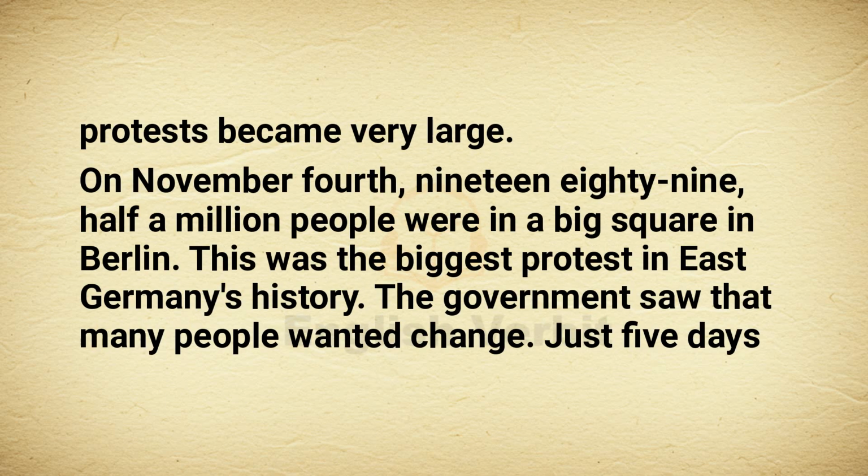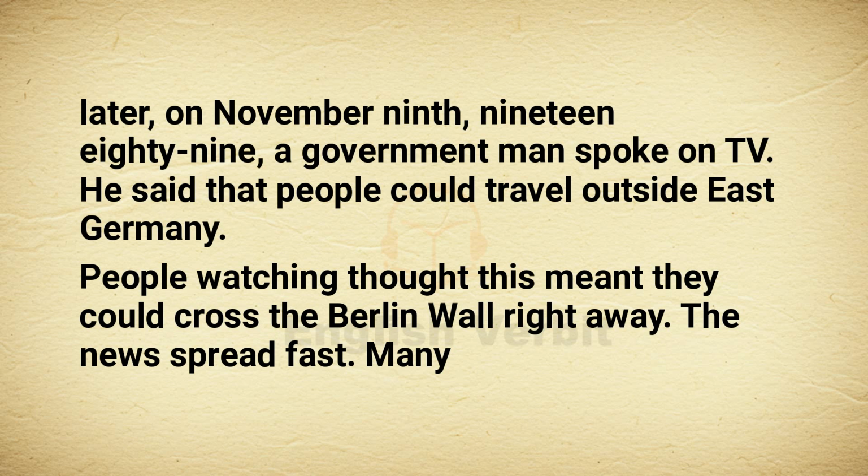On November 4th, 1989, 500,000 people were in a big square in Berlin. This was the biggest protest in East Germany's history. The government saw that many people wanted change. Just 5 days later, on November 9th, 1989, a government man spoke on TV. He said that people could travel outside East Germany. People watching thought this meant they could cross the Berlin Wall right away.